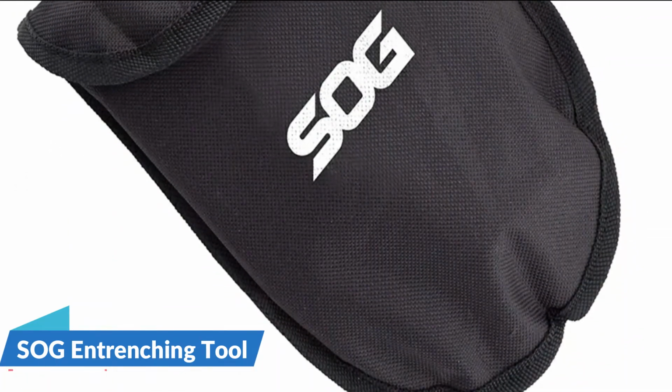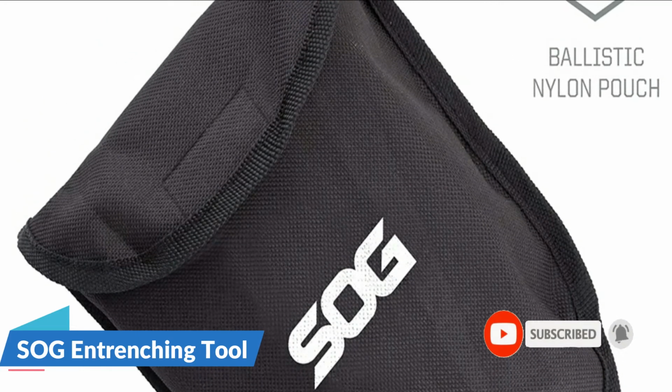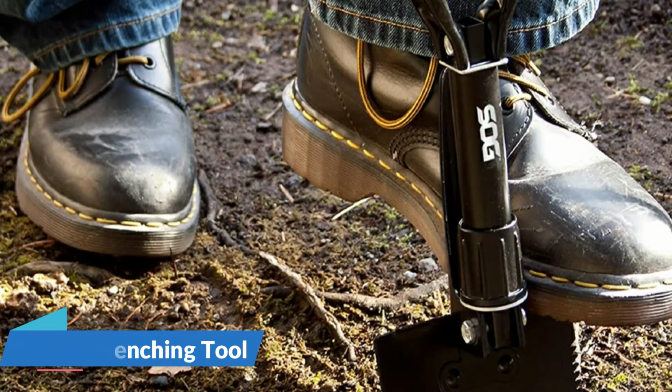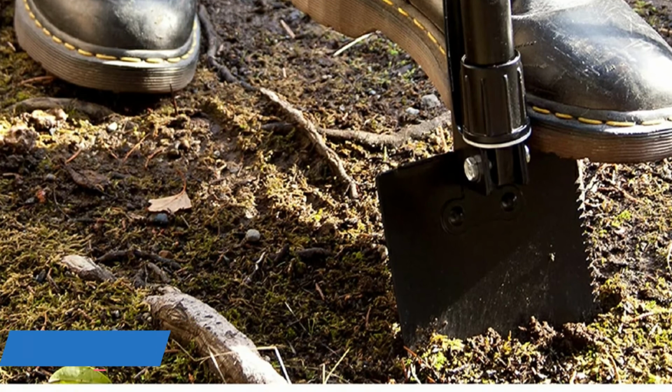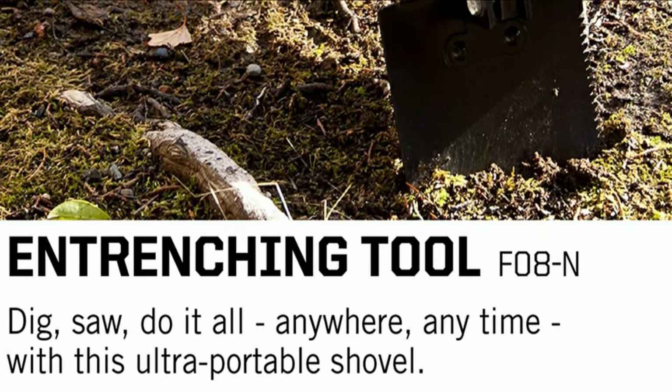The rotating spade blade can be adjusted to act as a pick or hoe. Ultimate camp tool to dig fire pits, bury waste, or trench drainage lines. E-tools are designed to move heavy loads and take a good kicking while doing it. SOG uses high-quality steel and a rugged build to ensure your e-tool is as portable and powerful as possible.